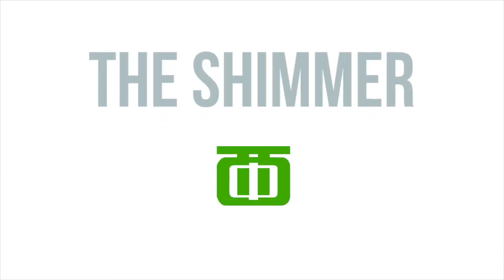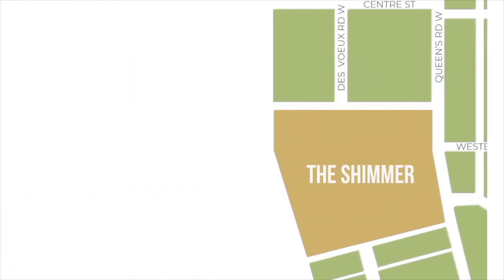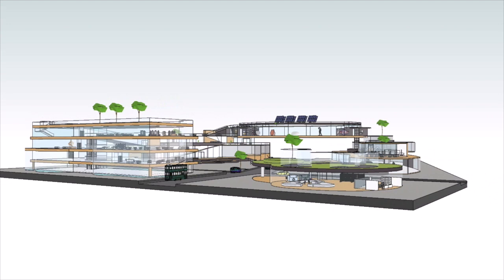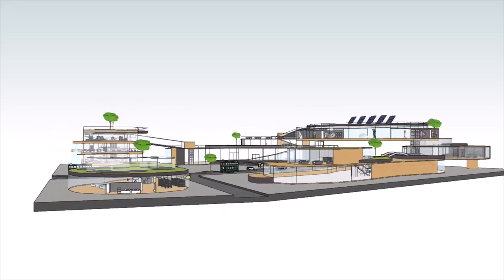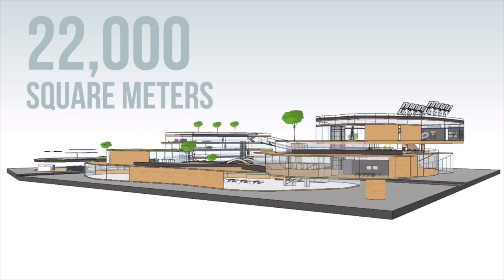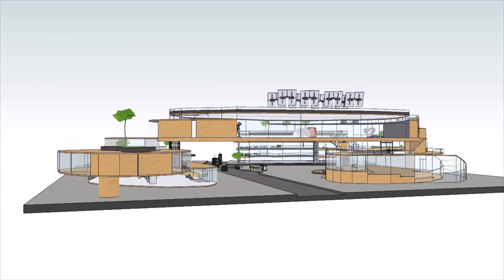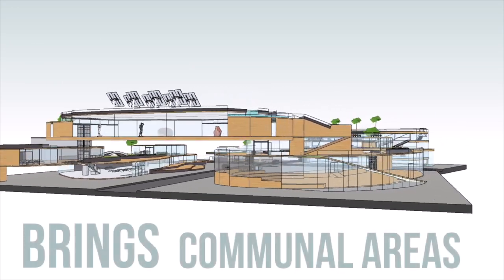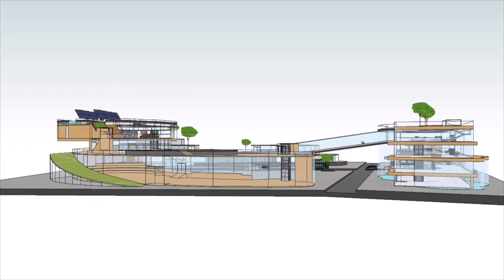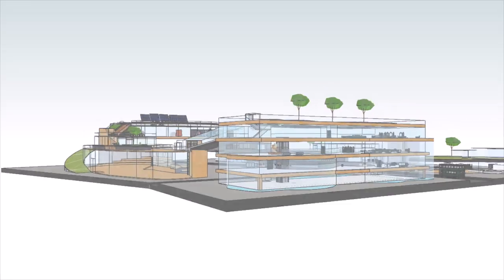The Shimmer is a new community hub of the Central and Western District, located at the heart of Sai Ying Pun. This modern architecture gives a new life to the old urban district, with an area of 22,000 square meters. This new urban landmark brings communal areas to residents nearby, enhancing the cohesion of the neighborhood.